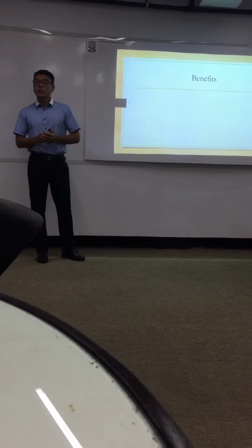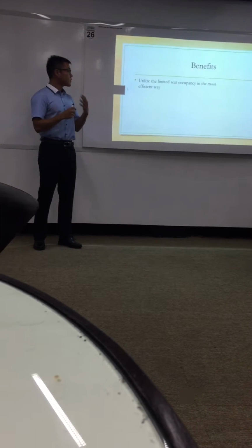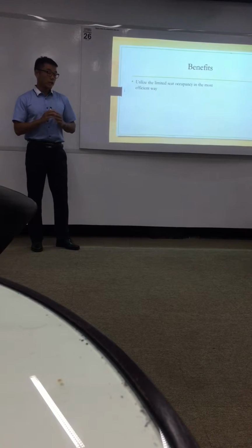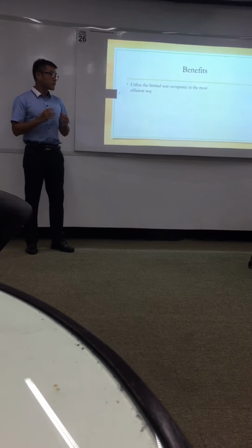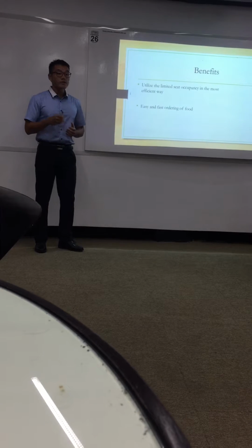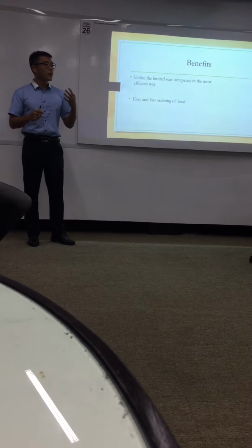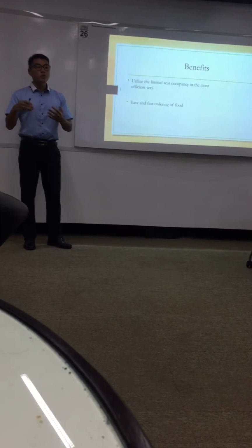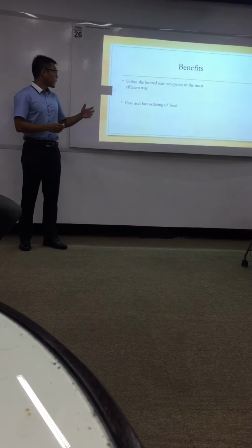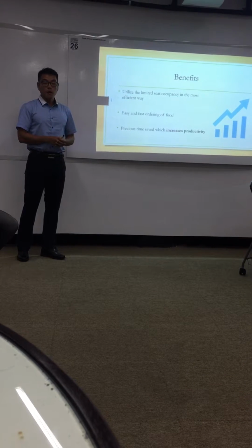So it is obvious to see how the system will benefit. Firstly, the system uses the limited seat capacity in the most efficient way, so that the time taken to find a seat will be dramatically decreased. Secondly, the system allows for easy and fast ordering of food. In this way, you won't have to go through the agonizing process of queuing for food and just standing there doing nothing. These two benefits will save your precious time and increase your productivity.